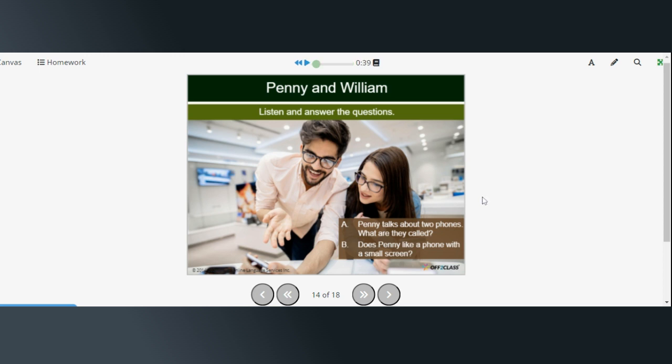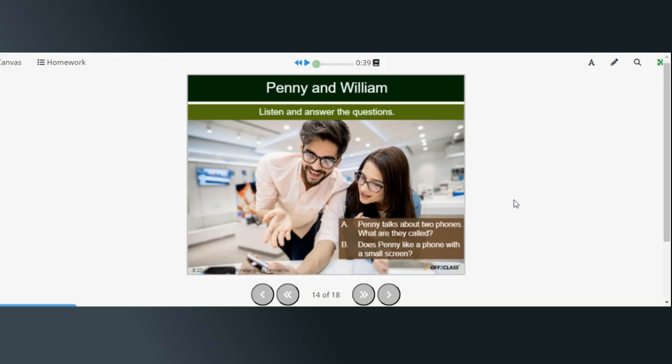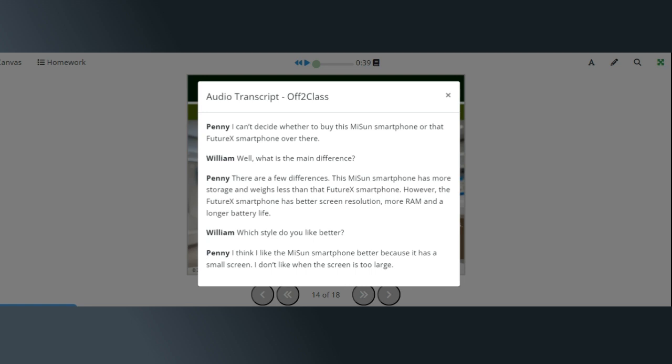Okay, so Penny talks about two phones. What are they called? So if you look here, she says, I can't decide between the Mi Sun smartphone or the Future X. So Mi Sun and Future X are the names of the phones. And does Penny like a phone with a small screen? Well, yes. He asked her which model she liked better, and she said, I like the Mi Sun smartphone better because it has a small screen. I don't like when the screen is too large.